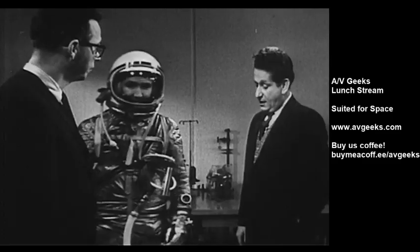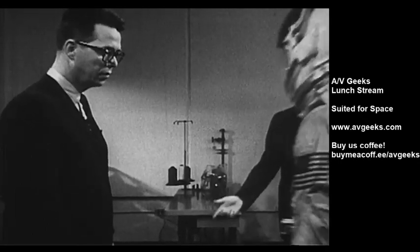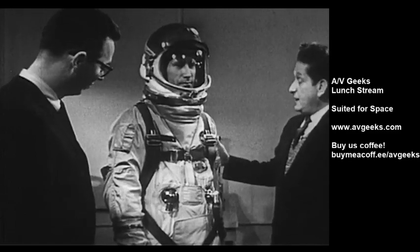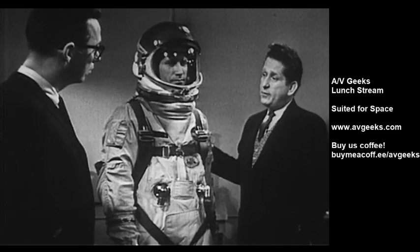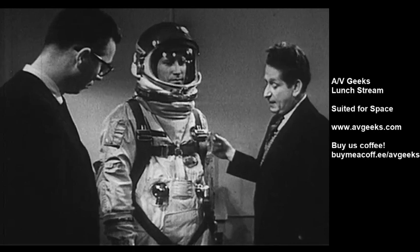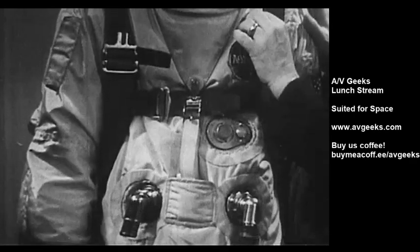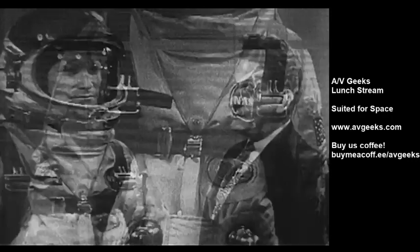What about the next step? Well, the next step after the Mercury suit is the Gemini, and here we have... Oh yes, this looks familiar. This is a suit very similar to this, in fact, identical to this, worn by White in his extravehicular excursions. This suit is covered with a material called Nomex, a very high-temperature nylon, which will withstand very high temperatures, about 700 degrees.